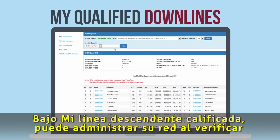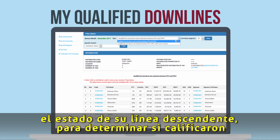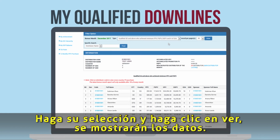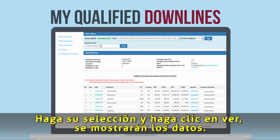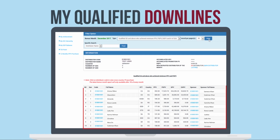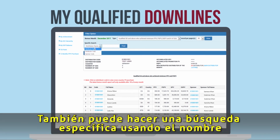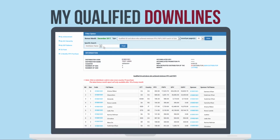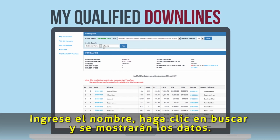Under My Qualified Downline, you can manage your network by checking the status of your downline to determine if they have qualified for a certain status. Make your selection and click View. The data will be displayed. You can also do a specific search using the name or the code of the distributor. Key in the name, click Find, and the data will be displayed.